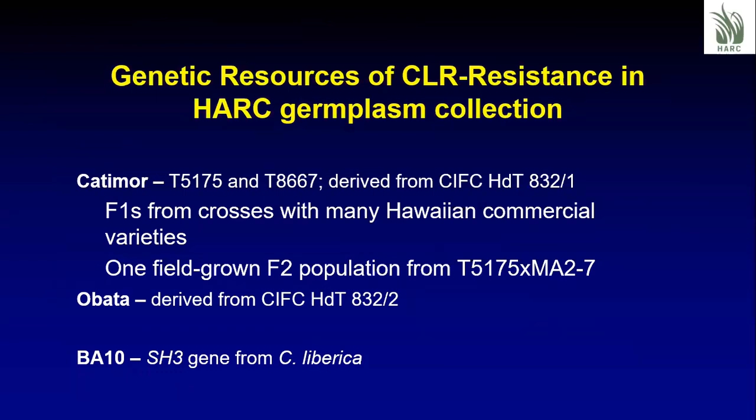Among HARC's germplasm collection, we have three different sources of CLR resistance. For both Catimor and Obata, the resistance came from the Timor hybrid, but from two different selections of the Timor hybrid, A32-1 versus A32-2. And we have a third source of CLR resistance, which contains the SH3 gene from Liberica coffee. However, we discovered this BA10 later, so we haven't started using this genotype yet. I'm going to focus my talk on Catimor and Obata.